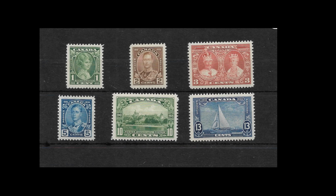The 1935 Silver Jubilee set of Canada is totally different from all the others in the Omnibus edition. It's made up of 6 different stamps. The lower values, the 1 cent, 2 cent, 3 cent and 5 cent, show the royal family. And it includes Elizabeth when she was a princess, George VI when he was the Duke of York, Edward VIII when he was Prince of Wales, as well as George V and Queen Mary together on a stamp. And then you have 2 higher values, a 10 cent and 13 cent, which the 10 cent shows Windsor Castle and the 13 cent shows the Royal Yacht Britannia.